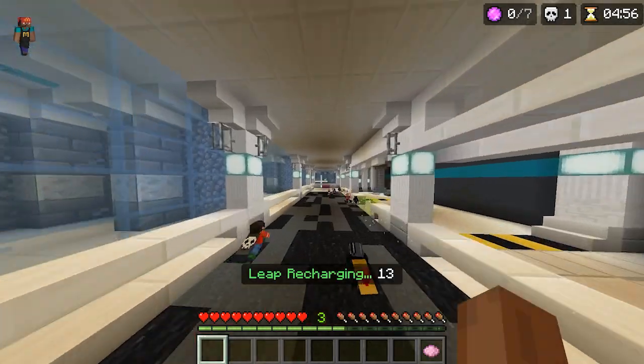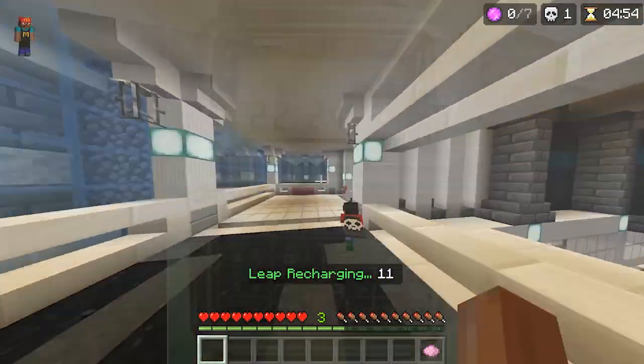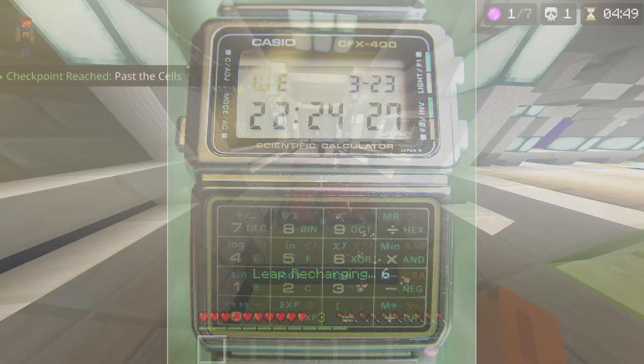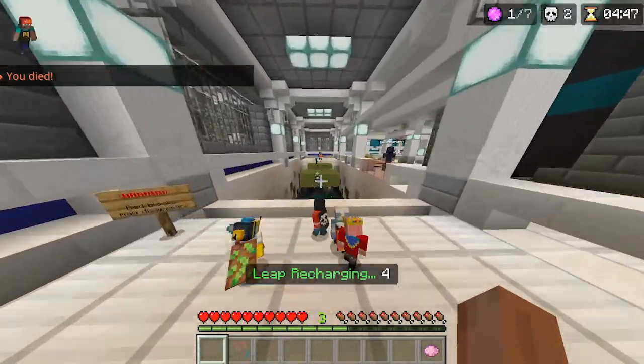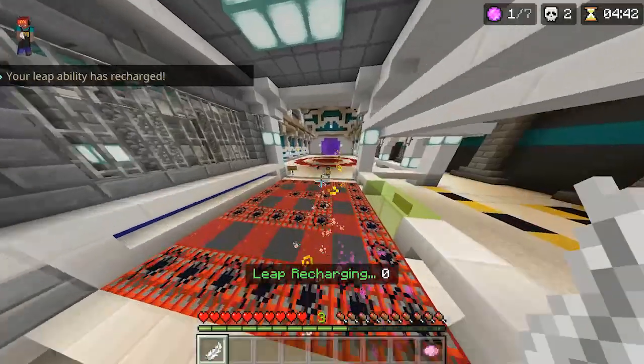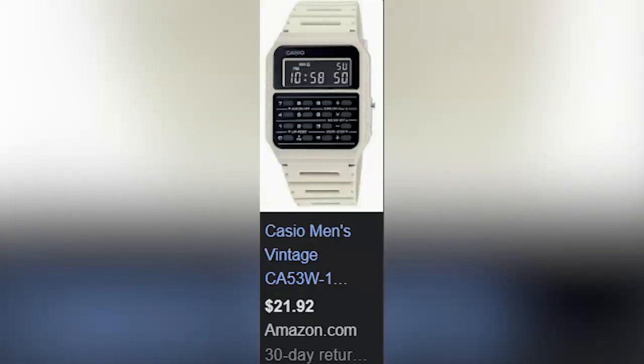Calculator watch. This one's pretty obvious. A calculator watch is just a watch that is also a calculator. It still goes on your arm, but it has like a keypad and you can make calculations on the go. They were first produced back in the 70s, but they're actually still somehow being sold. There's this Casio one for 20 bucks on Amazon.